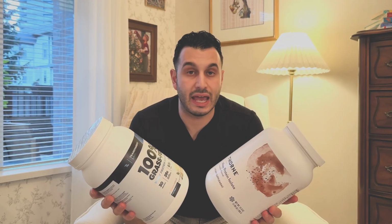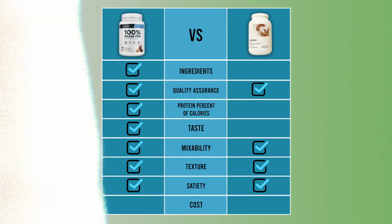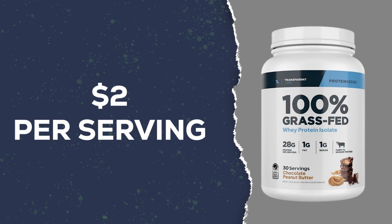And the last category where these two go head to head, and it's very important for a lot of you, and it's very important for me as well, is the price and the cost. The winner in this category goes to Transparent Labs Whey Isolate. TL Whey Isolate costs $2 per serving, well above the average of $1.34 based on our review of 30 plus protein products of various types and sizes. However, Thorne Protein is slightly more expensive at $2.07 per serving. It's not a huge difference, but given that TL Whey Isolate has a higher protein percent of calories, it offers a better bang for your buck.